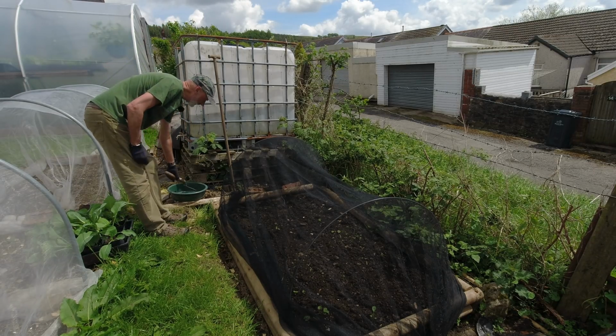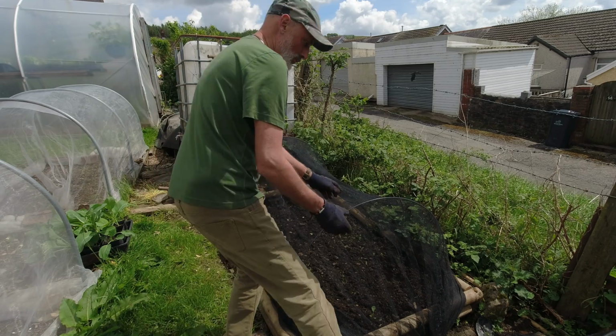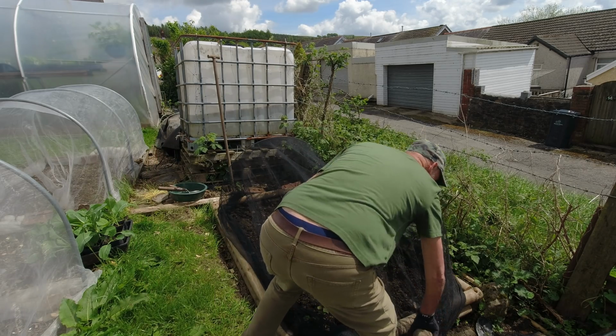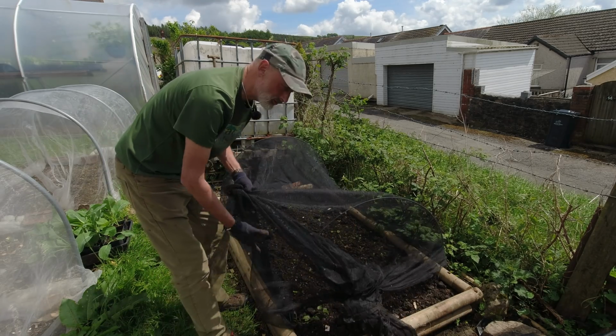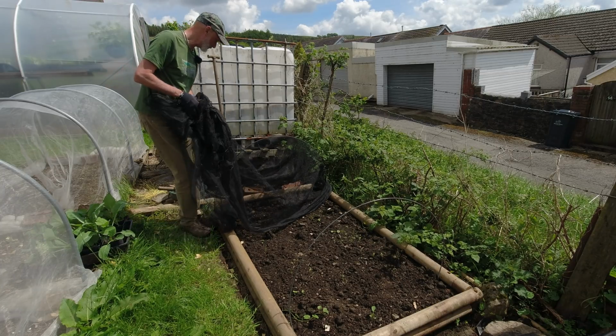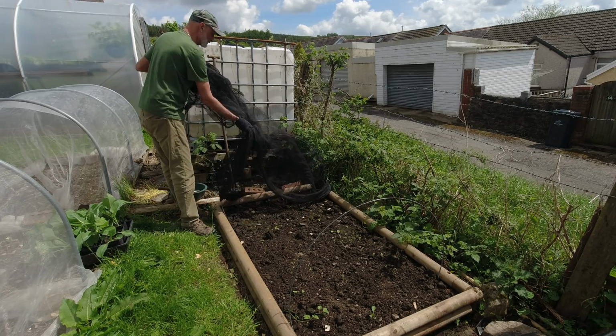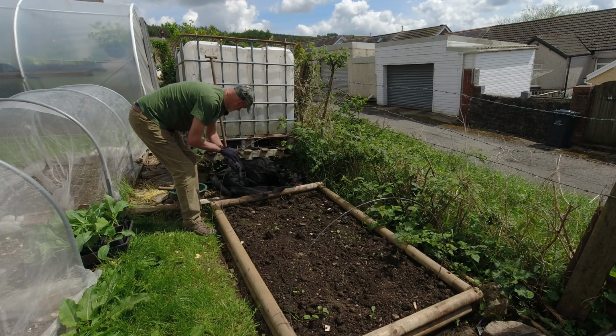This part of the year can feel so leisurely. It's really enjoyable, and you're just planting out. As long as you don't take too much notice of the grass, you're okay. So it looks like I've got a bit of pruning to do over there as well. So I think I'll just hook all this back whilst I clear the bed.